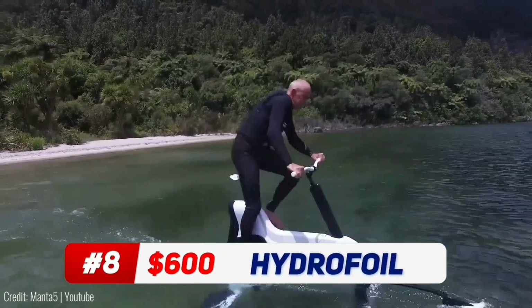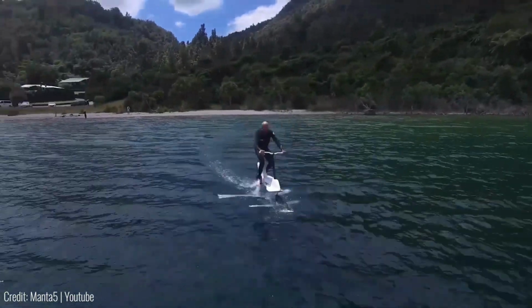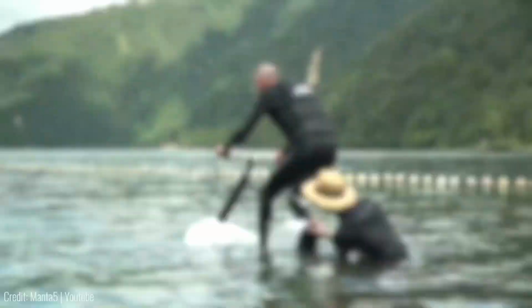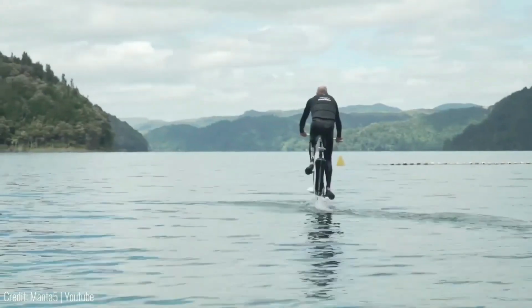Number 6. This bicycle can actually glide across the water. It's a hydrofoil device that uses a propeller to keep it afloat. It has an electric motor in it that can power it for almost 4 hours, but movement is still controlled with the pedals. The bike can reach top speeds of around 13 miles per hour via pedaling alone, which is twice as fast as a rowboat.